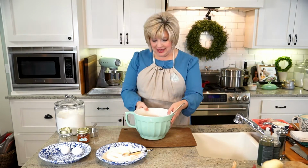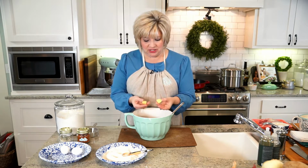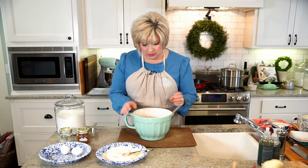So I leave the skin on because there's nutrition in the skin, and I love that earthiness and that texture that it gives in the potatoes. I just think that's so good. So since these were the little baby yellow Dutch potatoes, some of them I just cubed, like quartered. And then some of them are so small, I just cut them right in half. And then that's all there is to it.